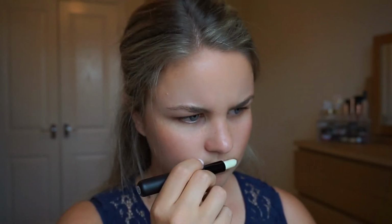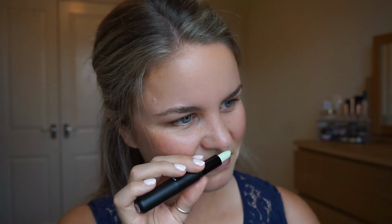Let's try out the plumper. So it looks very, very similar. I mean, it's gonna come off clear. Oh, that smells like cinnamon. I feel like this might be quite aggressively plumping. Let's find out. Oh wow. That is a tingler. It's not painful, but it is more of the burning kind of tingling. Do you know what I mean? It's not like the mint kind of tingle, it's definitely the cinnamon kind of tingle. I don't mind the sensation. It's the smell of it and the taste of it I'm not totally convinced by.